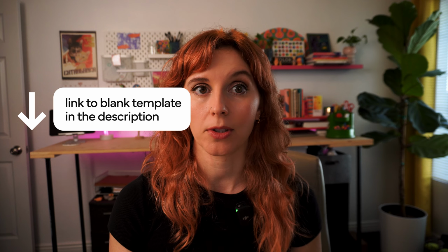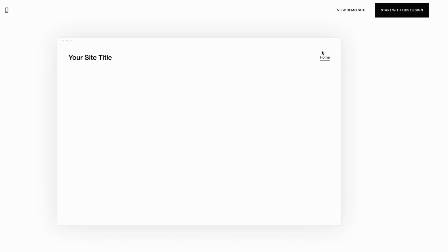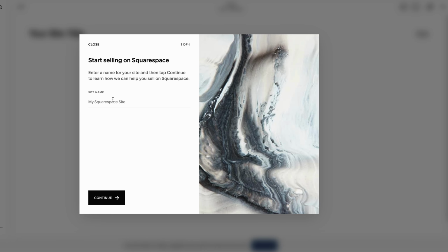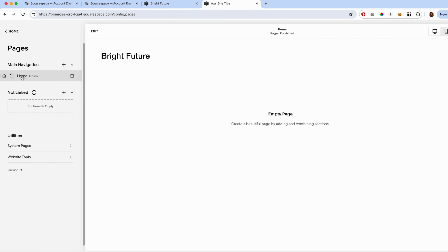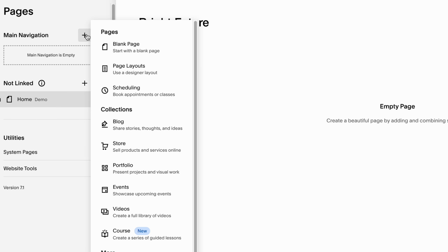You can click on that and that will take you here. So we can click on start with this design. Once again, enter the name for our website. And here we are. We have a completely empty website. No pages, no sections, nothing. So then we can click on this little plus icon to create a new page.